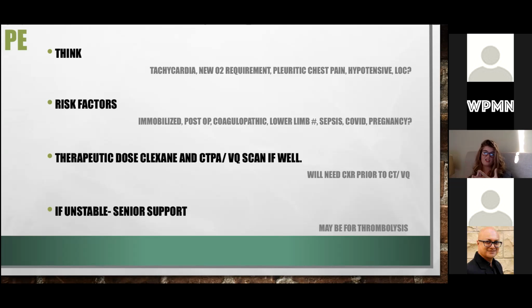Are they pregnant? Are they old? But the other thing is you always need your chest X-ray, because that's basically every radiologist's policy. It's an easy way of ruling out other PE mimics, such as pneumonia.